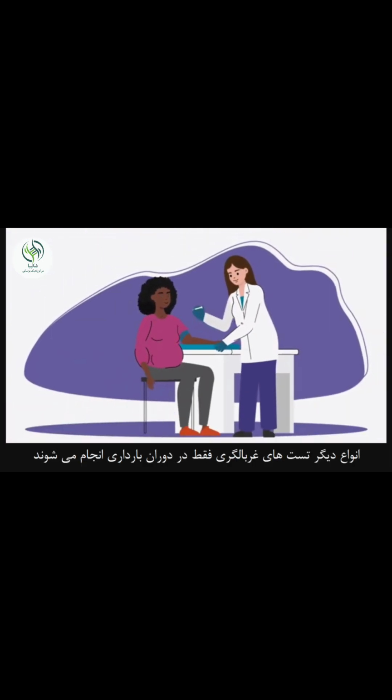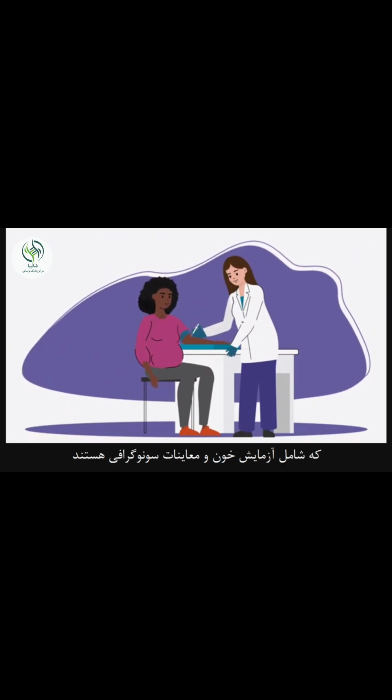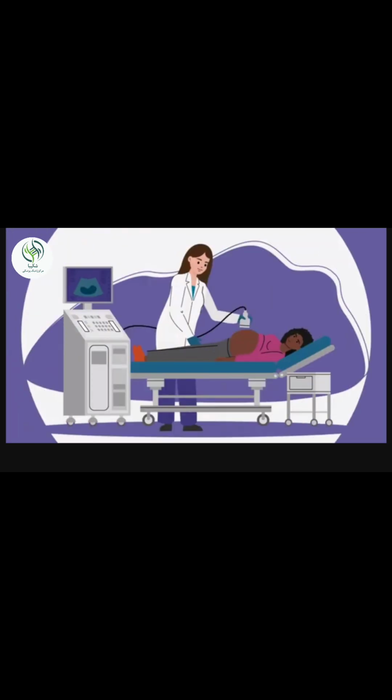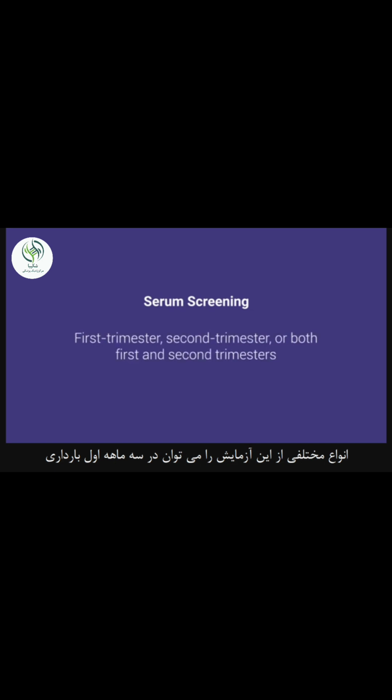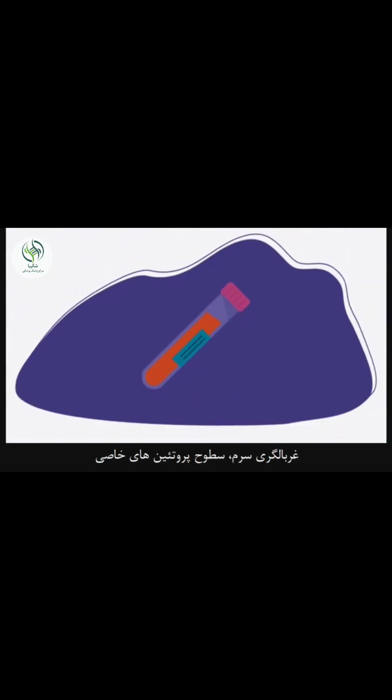Other types of screening tests can be done only during pregnancy. These include blood tests and ultrasound exams. These screening tests can show if there are signs of Down syndrome or other genetic disorders. One type of blood test is called serum screening. Different types of this test may be done in the first trimester, second trimester, or both in the first and second. Serum screening measures the levels of certain proteins in your blood. If those are higher or lower than normal, it may be a sign of a genetic disorder.